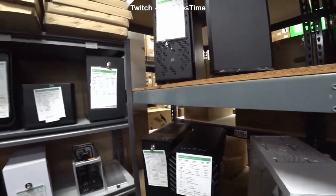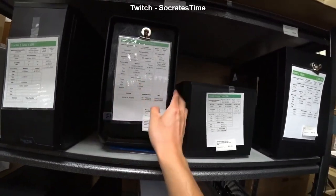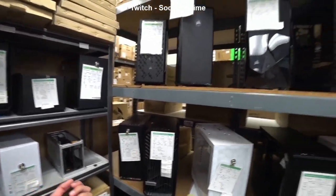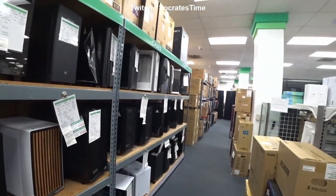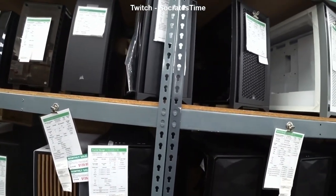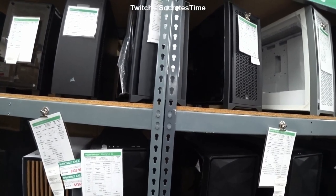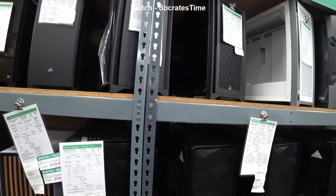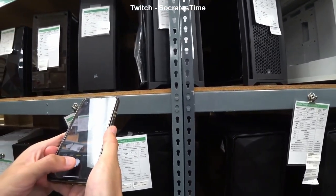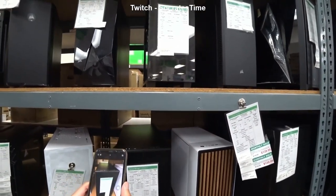Yeah. Fractal Meshify. It's pretty cool. I think I'm gonna take a picture. Yeah, so dimensions of this is... let me actually take a photo of that. Oh, Cryer's having a good time here. Take some photos of some of these. This one's nice too.